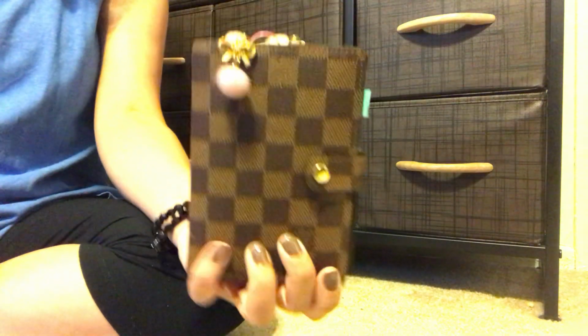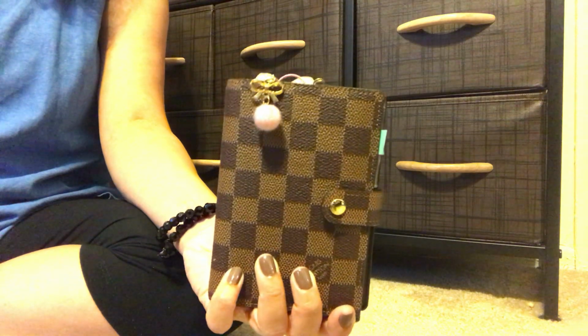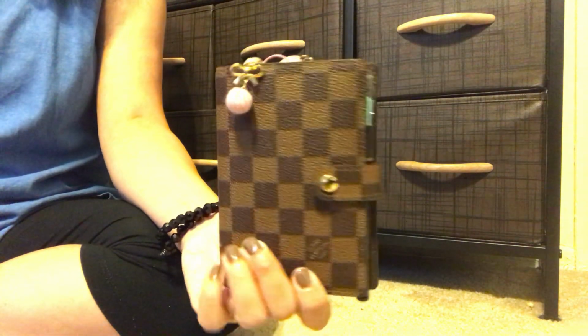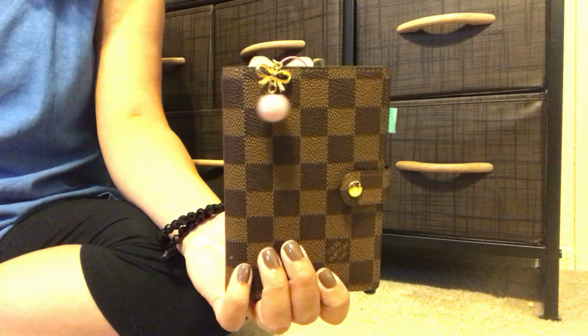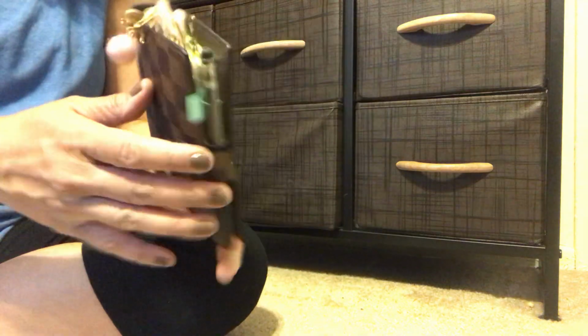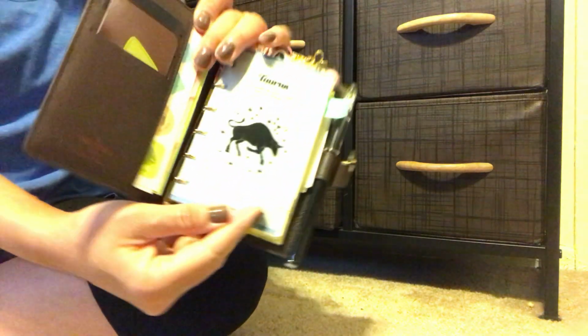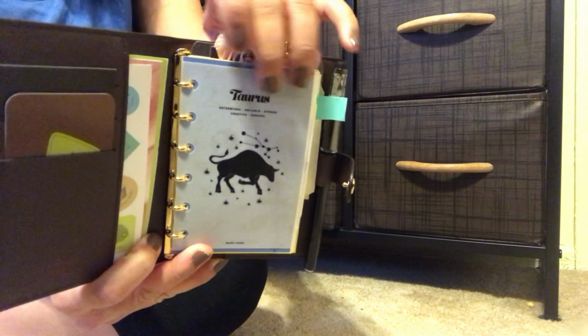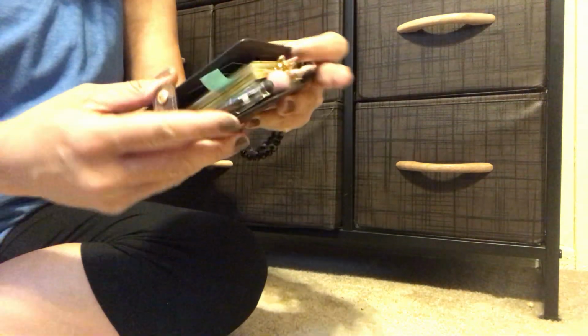The third item I wanted to share is the Louis Vuitton PM Agenda. This is in the Damier Ebene print, and I use this to track my monthly calendar, to track my spending, and also to do my daily to-do list. I'll give you a quick peek of the inside. I have a little Taurus dashboard, since that's my star sign.